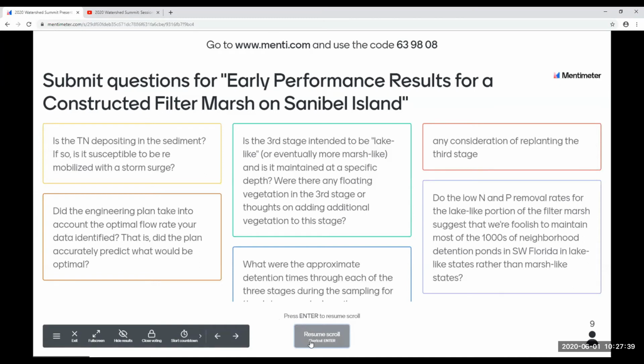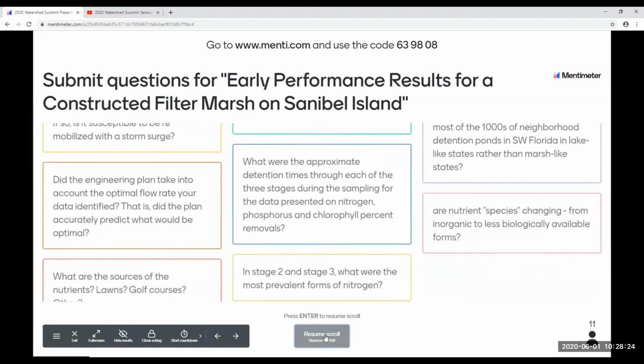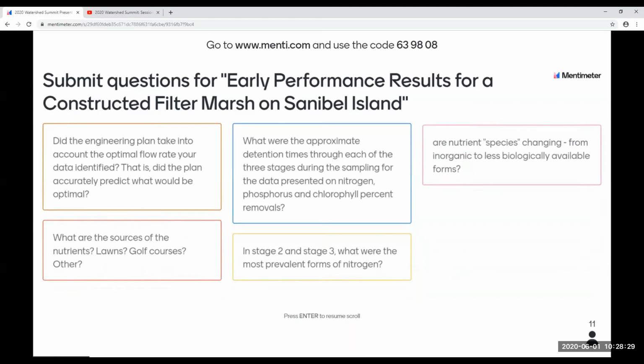Did the engineering plan take into account the optimal flow rate your data identified? That is, did the plan accurately predict what would be optimal? So far, we are not seeing that. It seemed that the engineering model predicted that the optimal flow rate would be 3 or 4 times what our curve suggested so far. But we still need to collect a lot more data. Once we get the issues with the pumps figured out, we need to see what a continuous higher flow rate does through the marsh, and see if it does end up lining up more with the engineering estimates. But right now, it looks like the optimal flow rate might be quite a bit less than the engineering design's prediction.